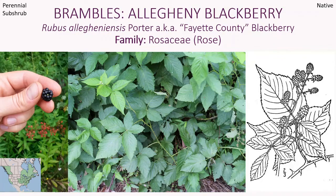Of course, we're going to have thorns. We're going to look a little bit at the canes and the actual thorns so you can tell the difference. But again, when you're looking for this plant, you're going to want to see that aggregate fruit. You're going to want to see thorns, unless, of course, it's a thornless blackberry, but they're not very common in the wild.